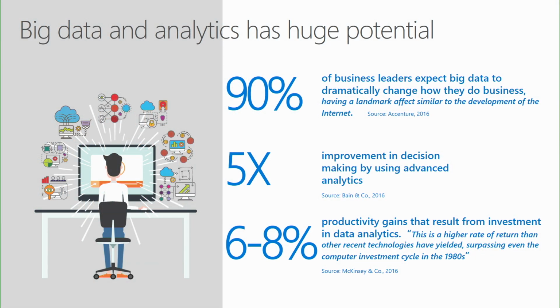So big data and advanced analytics has a huge potential to drive transformative change for businesses. 90% of business leaders expect big data and analytics to dramatically change how they do their business. They're expecting 5 times improvement in decision making using advanced analytics, and this is coming from management consulting firms like Bain. They're expecting 6 to 8% productivity gains to result from investments in these kind of endeavors, data and analytics.